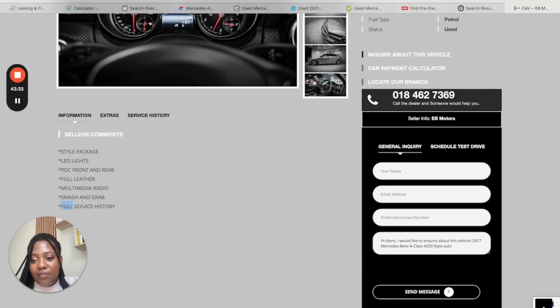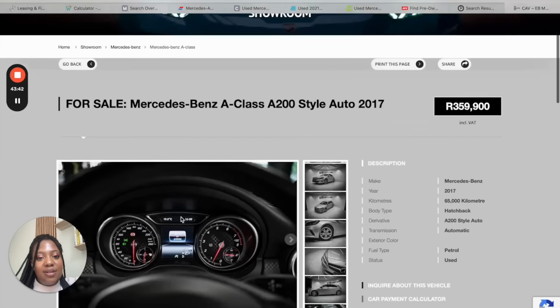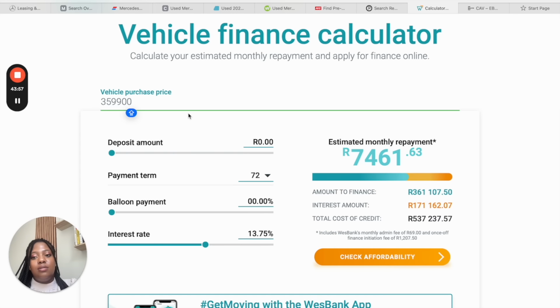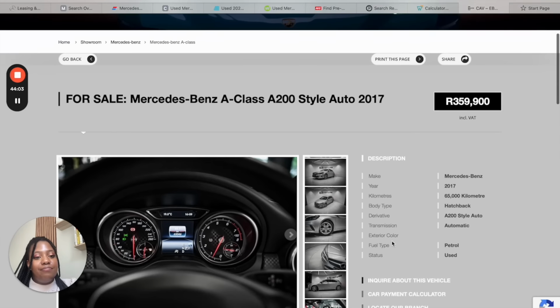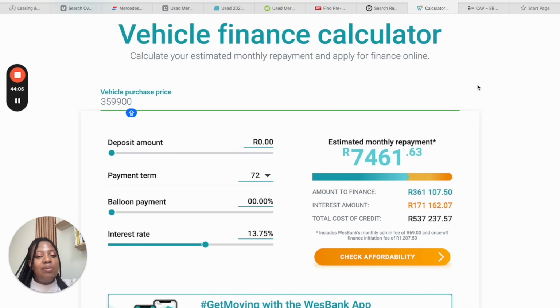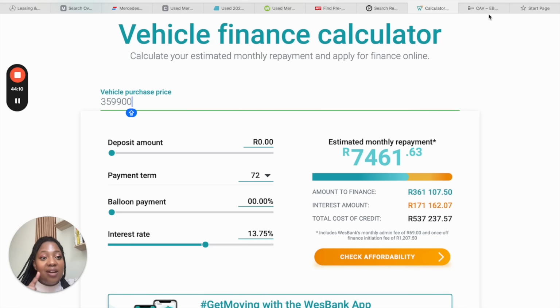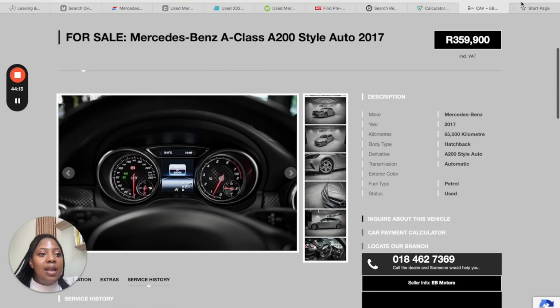Full service history. Okay. Full leather. Extras. Okay, service history, unspecified. I'm so confused. They said full service history under information, and now they're saying unspecified. What is the truth? Interesting. 359,900. Oh, this is 7,461. Okay. I wonder which car we were looking at. We might be seeing the same car across multiple platforms. The fact that I already had 359,900 on that calculator. But anyways, let's move on.